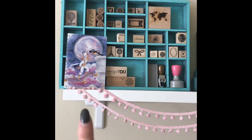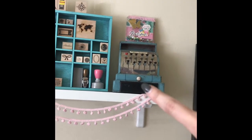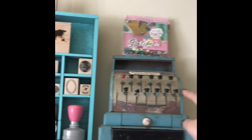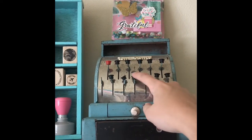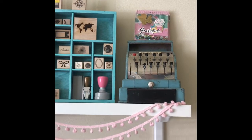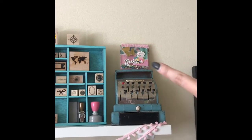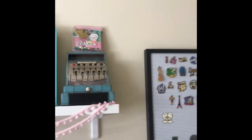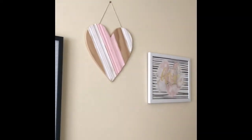And then this is another art print from Etsy. This is a little kids cash register that I got at a thrift store once. I just thought it was the cutest thing, and it matched my craft room super well, so I'm glad that turned out the way it did. And that's just a little bit of Happy Mail from Emily, my friend, as well. And these are my pins.